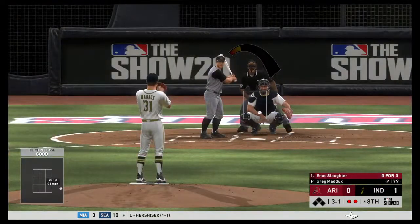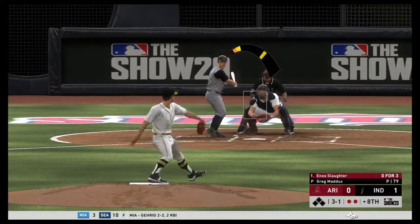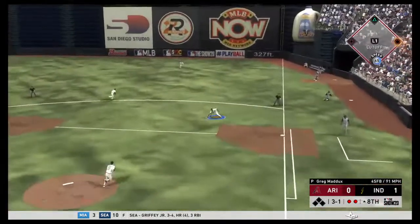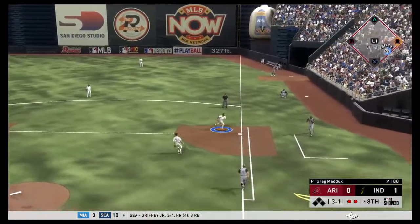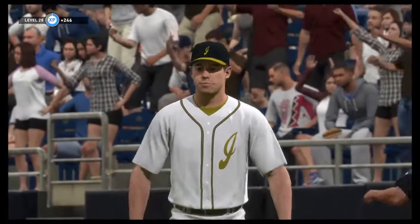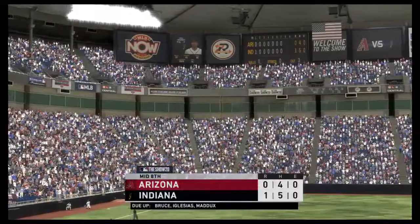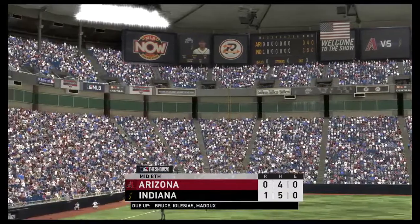Team's been struggling on offense. Let your D work for you right here. Pound the zone. Smoke toward the hole. Taken in by McGriff. And he'll step on the bag himself, and the inning is over. Diamondbacks down in order. They're on the short end of a 1-0 score.